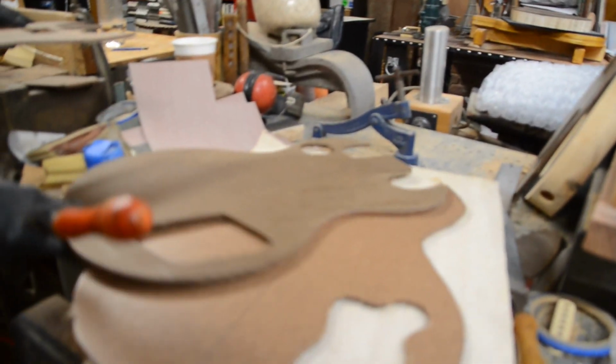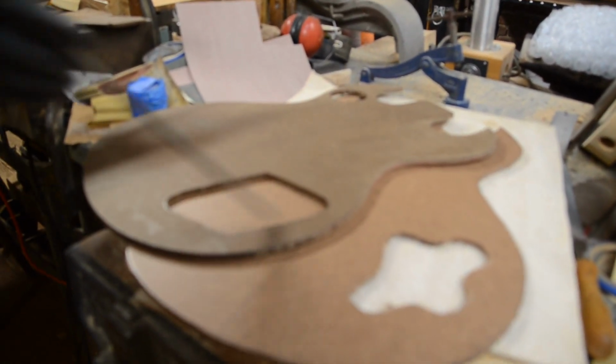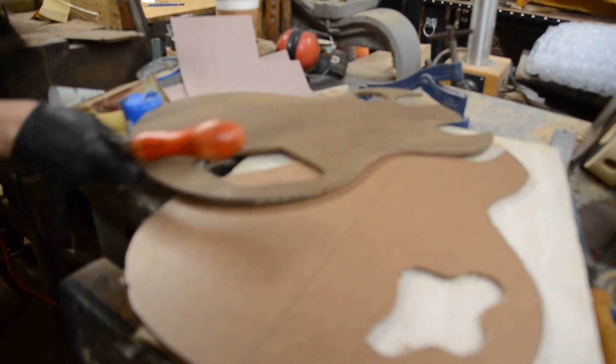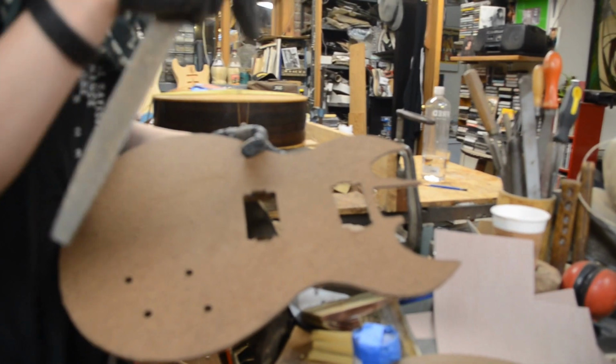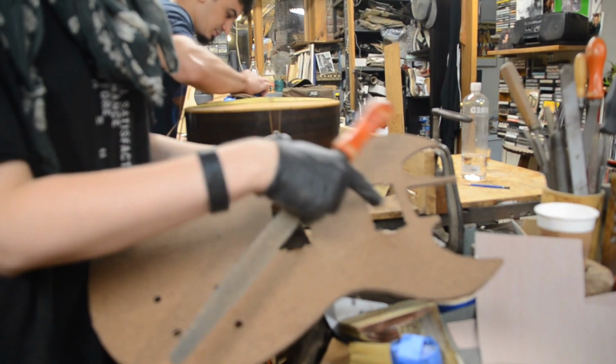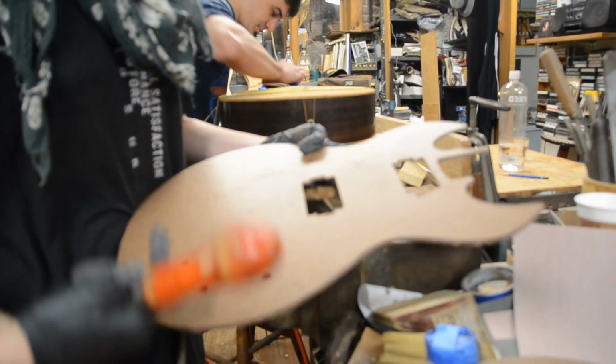Over there, I'm making the routing templates. You have to have a few different templates for each thing. These are the cover plates that go on the back. These are the routing channels that those are going to cover up. And these are top routed for the pickups and the controls that come through the back.